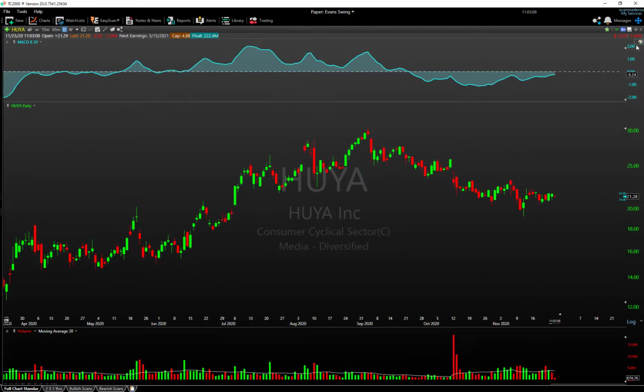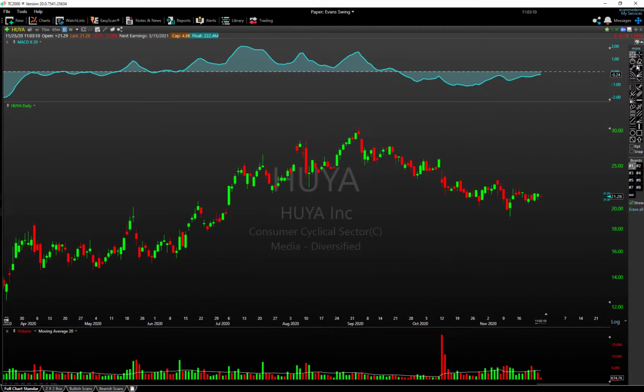But I think what's notable is the compression that's going on here. So again, you can see it's getting pretty tight in this area here. So something's going to give pretty soon. And you also have this pickup in volume recently here. So while things are slowing down in volume, this particular stock is seeing a little increase in volume.